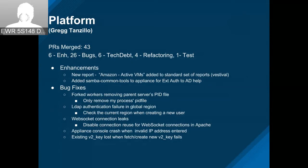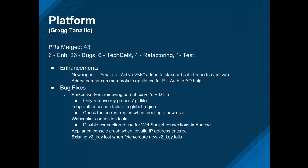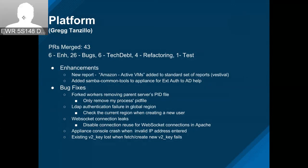For bug fixes, this one's an interesting one. With the forked workers, we realized that the workers were inheriting the signal processing from the server, so that when they got the SIGTERM, they were actually executing the code that the server should have executed to delete the PID file. And what that led to is potentially having multiple server instances running at the same time on an appliance. You kind of have to go out of your way a little bit to do it, but anyway, LJ put in a pretty simple change to plug that up. So that's taken care of.